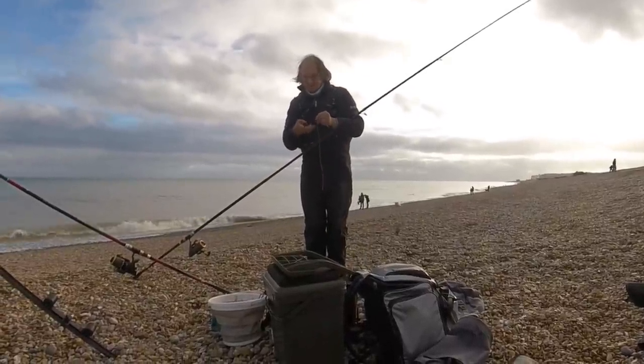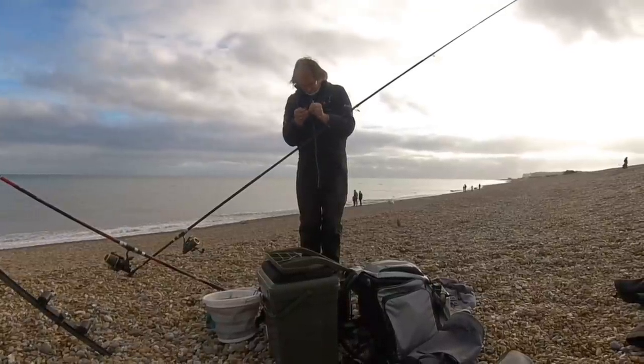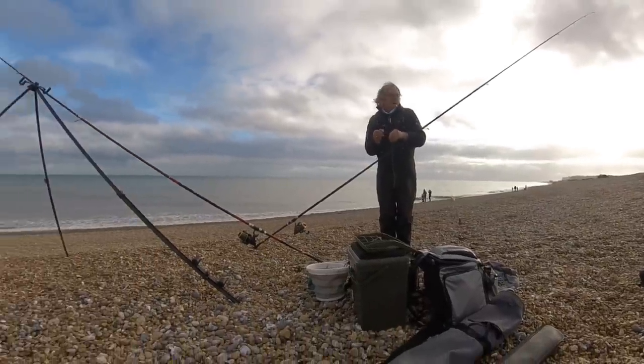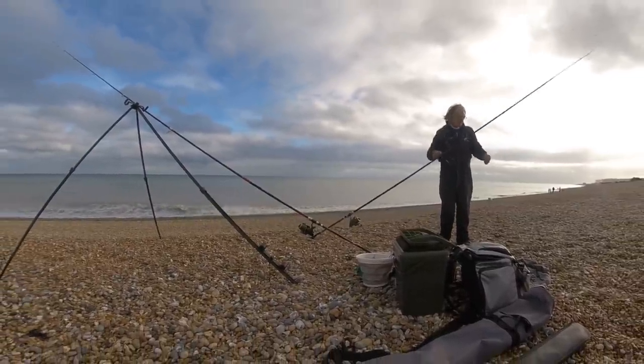These rigs act like a 1-up 1-down flapper, but with the added advantage of being able to clip up to get that extra distance. So today I'm going to be using them at long range with the hope of being able to pick up a couple of better quality fish. They are my normal go-to rig for this stretch and at Kingsdown.